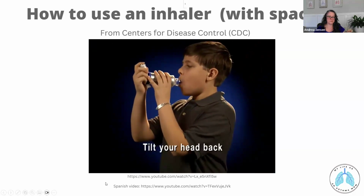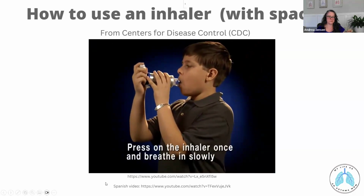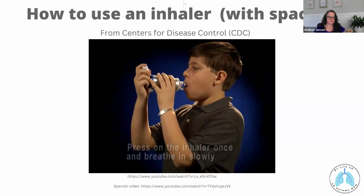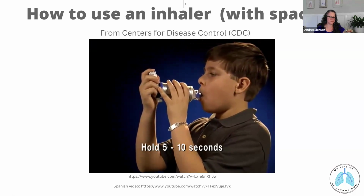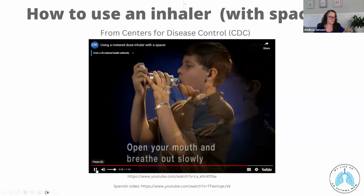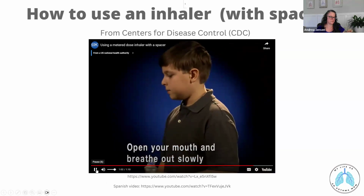Tilt your head back a little bit. Press down on the inhaler 1 time and breathe in slowly and deeply. Breathe in all of the air you can and hold for 5 to 10 seconds. Open your mouth and breathe out slowly.